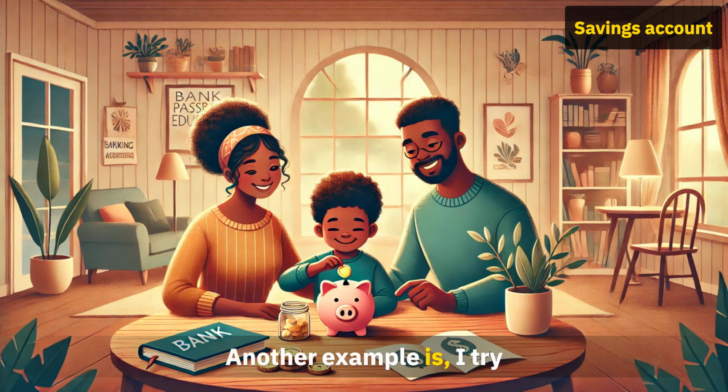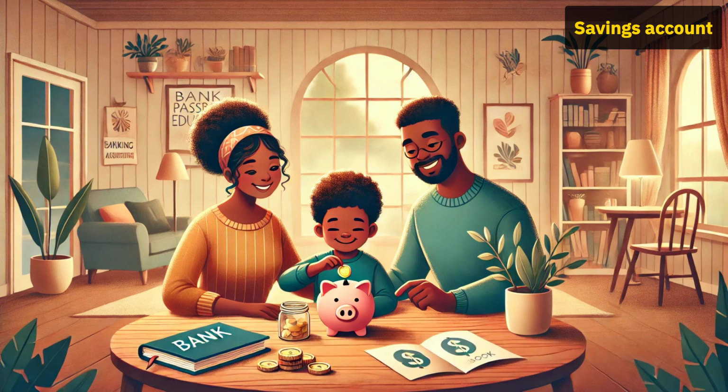Another example is, "I try to deposit some money into my savings account every paycheck, so I can plan for the future." Savings accounts are perfect when you want to grow your money gradually or keep it separate from the funds you use every day. For instance, a parent might teach a child, "Put your birthday money in a savings account, so it will be there when you need it later." It is a fantastic way to manage your personal finances responsibly.